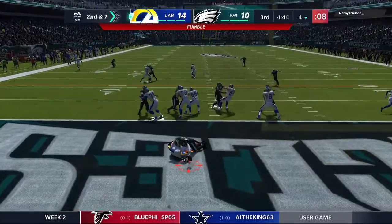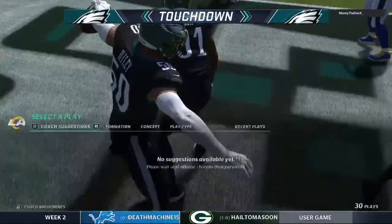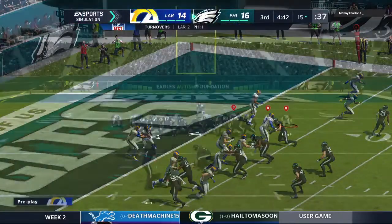Action to Akers. Here's Goff. In trouble, and the ball's out. It's in the end zone loose. And the defense has got it in their end zone. And that strip may have just saved this ball game for them.